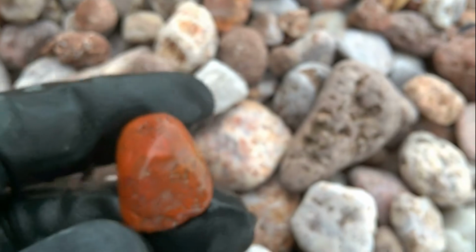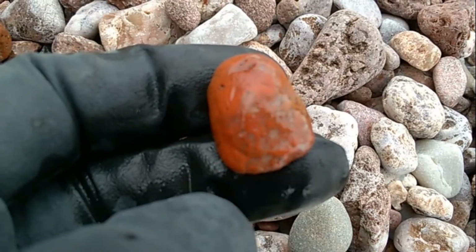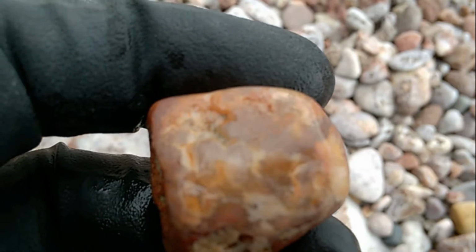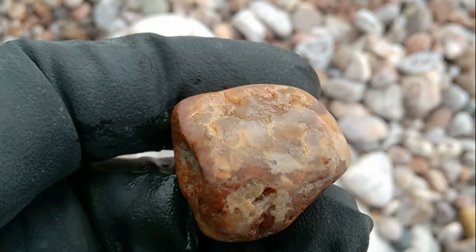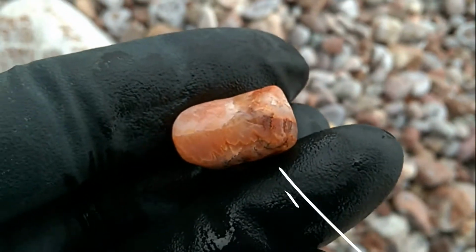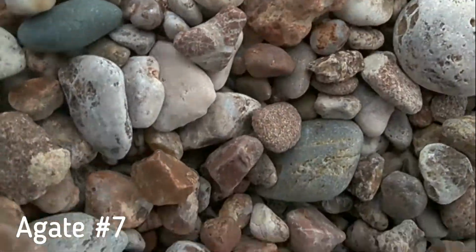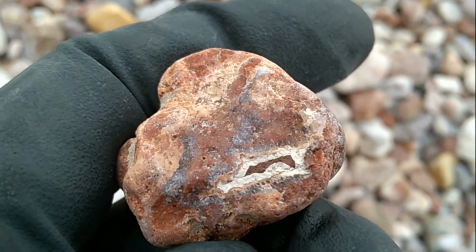This one I grabbed because it's such a vibrant red. The other one I got wet. I don't know, it just looked interesting. I don't think it's an agate or anything. It just looked pretty to me. A pretty little one down here. This one out. Oh, I see some banding right there, right there. Something's going on. I clearly see that it looks and appears to have agate on it.